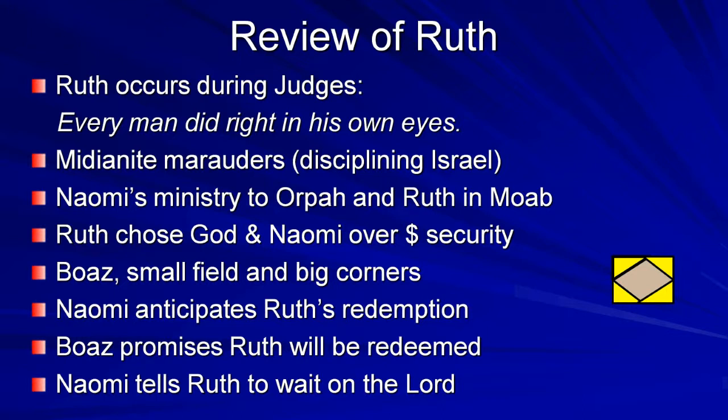Let's do a quick review of the book of Ruth. We saw that the book of Ruth happens during the time of the judges. It's written much later, but the events were during the time of the judges, when every man did what was right in his own eyes. Because Israel was so rebellious, God allowed Midianite marauders to come and to steal the crops as they were ready to be harvested. And people were living in dens and caves in order to escape all of the problems.